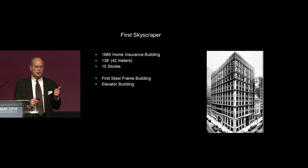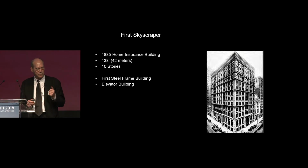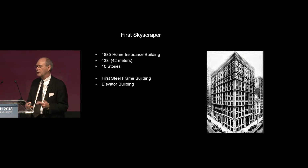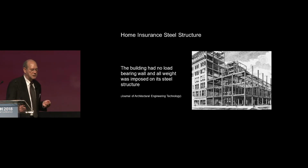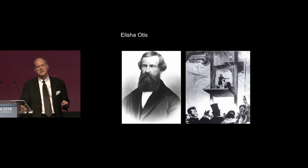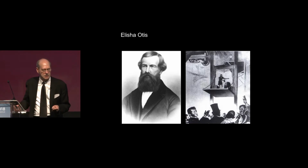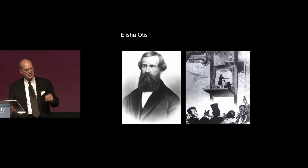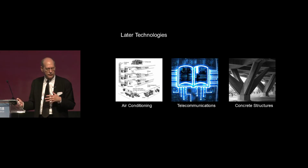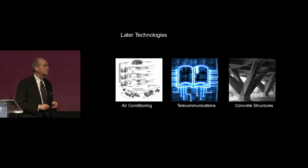But what were the two things that made it the first skyscraper? The structural system and the vertical transportation. And those are the things that are still quite dominant in tall buildings. The Home Insurance Building had a steel structure that was fairly new technology at the time, and had the Otis elevator, which enabled people to safely live far above the ground. And later, other technologies came in: air conditioning, for good or for bad, telecommunications, power systems, and new materials such as concrete.